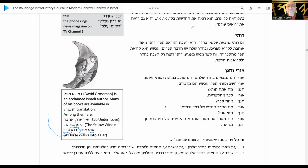Now notice this lamed with this bet and resh, that's a transliteration of an English word, bar. And you're going to see a lot of transliteration in Hebrew, borrowed from English and maybe even other languages as well. Okay, so these are the books that David Grossman writes. And hey, if you're interested in David Grossman, I've never read a book by David Grossman, so I don't know what he has, but that's there for your use. You might find those books interesting. Okay, what I'm going to do is check my online thing here.